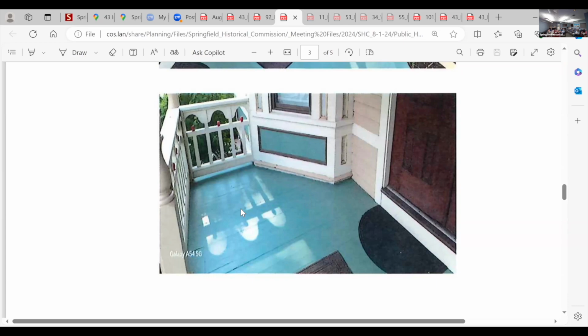I'll entertain a motion to accept the application for a certificate of appropriateness to redo the tongue and groove floor with the material provided, and with a front edge, or wherever the front edge is currently. That's right. Moved, second, any discussion? Hearing none, all in favor? Aye. Any opposed? Any abstentions? That's passed. The contractor can pull the permit.